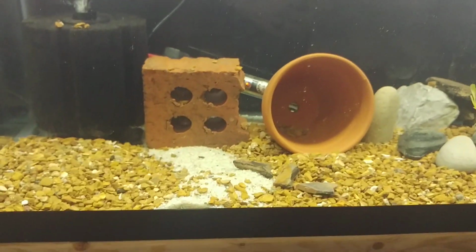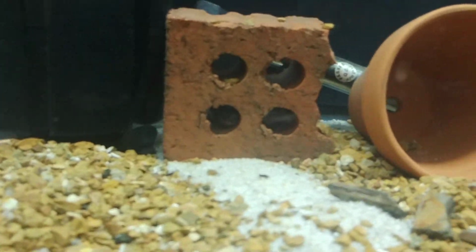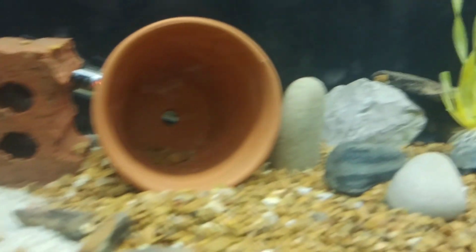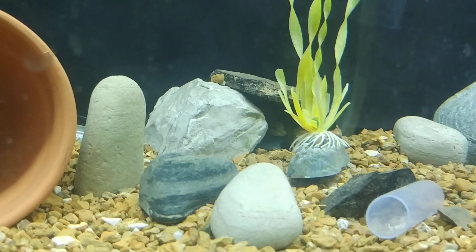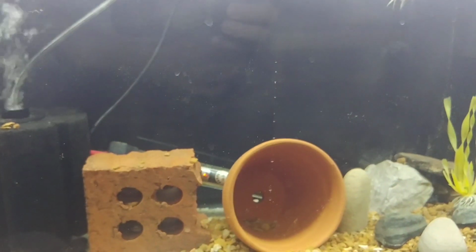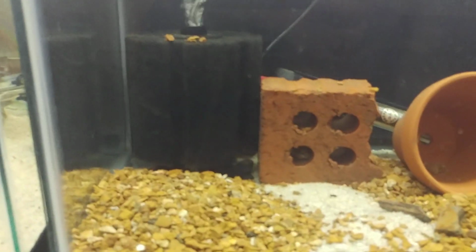But this is my crib tank. I don't know if you can make out the male hiding down in there, and I've got the female over there. And I'm not sure where the fry ducked off to. There's one down under the filter. I don't know if you can make it out or not.